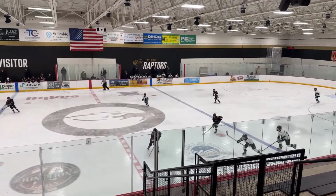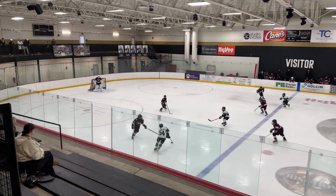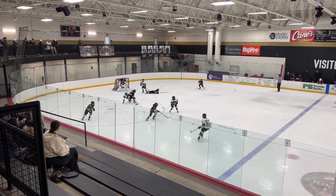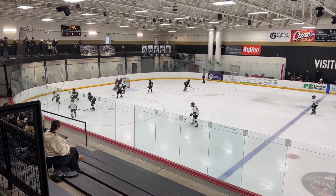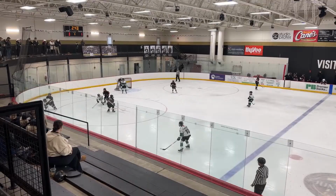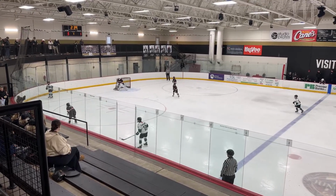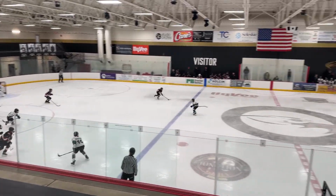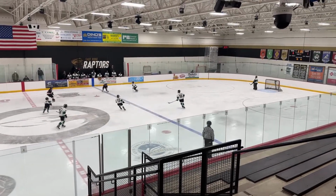Mikey backhands it into the neutral zone. I think he saw Tyler at the last second. Decided to chip it out into the neutral zone. Mikey threw one. Just got a shot off. Good job by Owen and Tyler keeping the play down low. Tyler reverses. He's looking up top to Graham. Bottled up in the corner. Cross ice. Weller's there. Good poke by Weller.